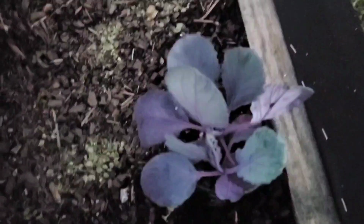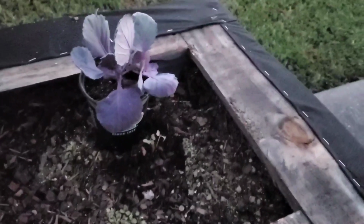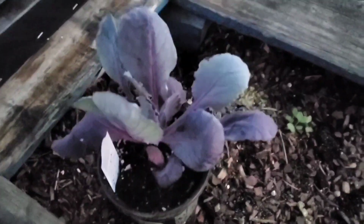Okay, I'm getting ready to transplant these red cabbages into this raised bed along with the other cabbages that are growing from seed. There's 4 of them. I'm gonna put 1 on each corner of this bed. I already added some bone meal in the soil. So let me dig the hole and place them into their new spot in the raised bed.